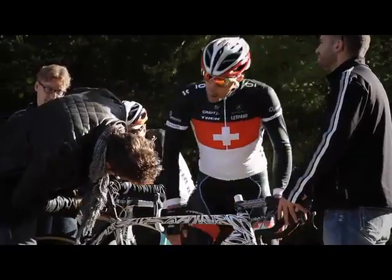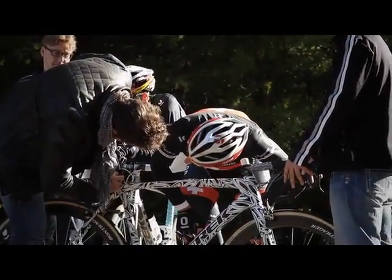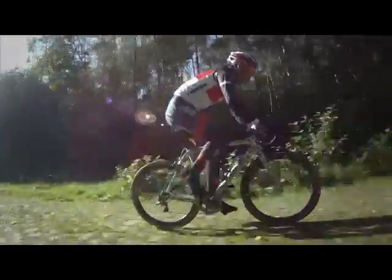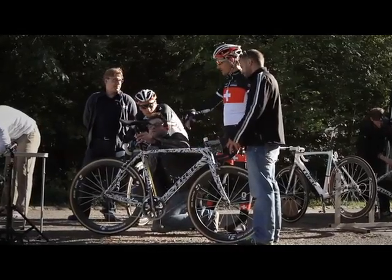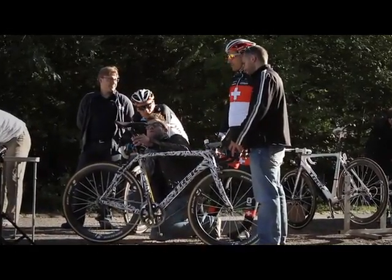So you're a little nervous as you hand this bike off, and he gets on it, swings the leg over and starts riding up and down the cobbles. He's kind of a hard person to read. You look at his face and he doesn't say anything. And then finally he stops and swings a leg off the bike and gets this big smile on his face and says, you know what? That's the bike I want to ride in Paris-Roubaix.